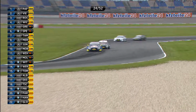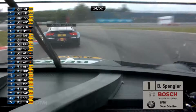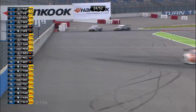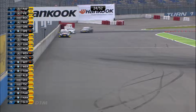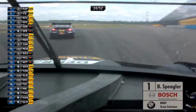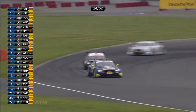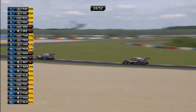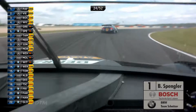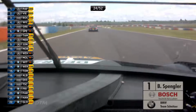Well, look at that, coming out there from his pit stop, Jamie Green. And Green manages to hold it in front of Spengler. Spengler had that famous win here a year ago. Bruno Spengler, who so quickly made that transition from Mercedes-Benz to BMW. Green has taken 3 or 4 races to settle in with Audi, but certainly going well now. He's the quickest of the Audi men at the moment.